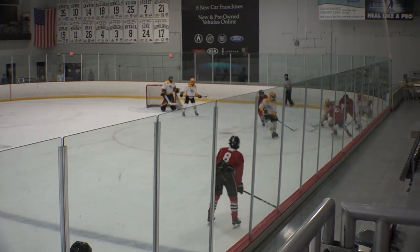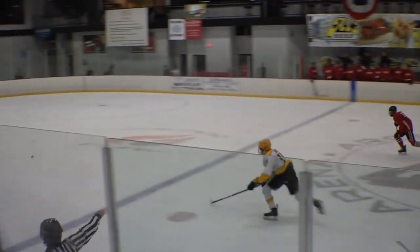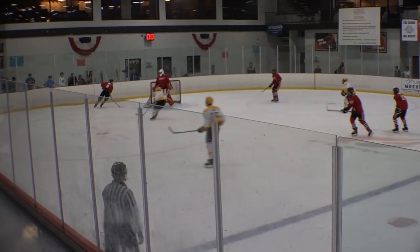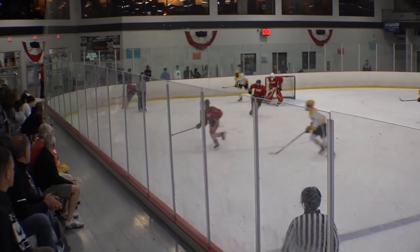Now Lemoyne's trying to battle for it on the wall. It's chipped up the wall. Shot goes in. Blocked by Moore. It's going to go all the way down. The goalie's going to have to come out and play that one, though. And he does. Picked up by Freddie's and sent right back in. Down and in it goes. It's behind the net. Lemoyne's after it. Their man trying to come out with it.